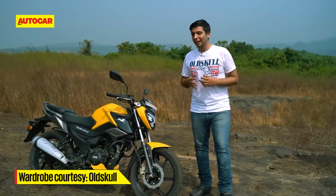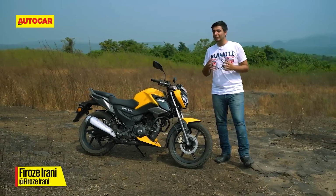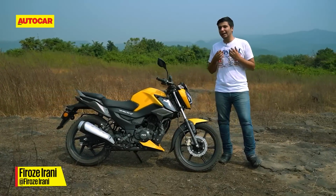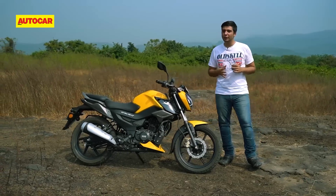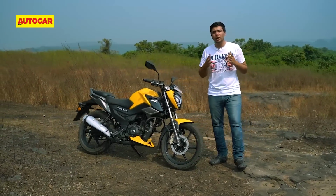The TVS Raider 125 is a motorcycle you've already seen here not too long ago. And it's back for good reason. Our previous review was from TVS's test track, and while that did allow us to put it through its paces, we and some of you in the comment section were still left with quite a few unanswered questions. First and foremost, how does it perform in real world conditions?